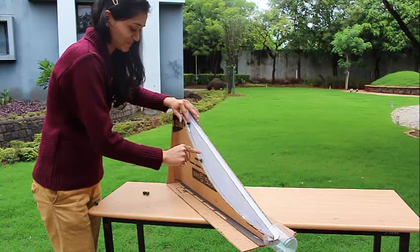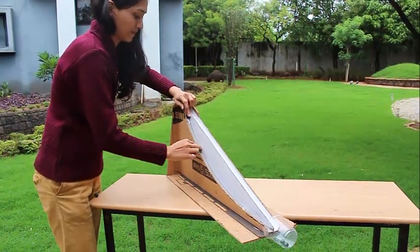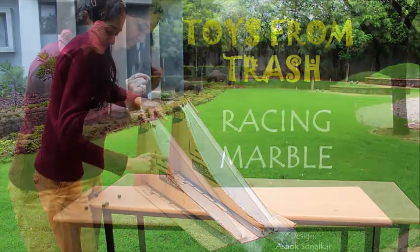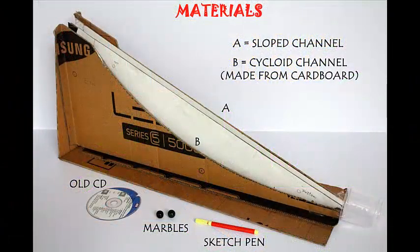In this most amazing counterintuitive trick, we will see that the fastest way to descend is not vertically or obliquely, but along this curved path. And two marbles placed in this curved path reach the bottom of the curve at the same time. Amazing. Let's explore some more.